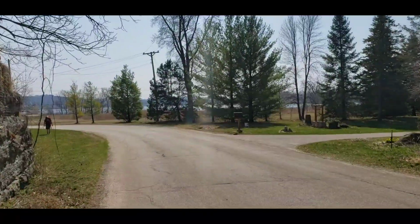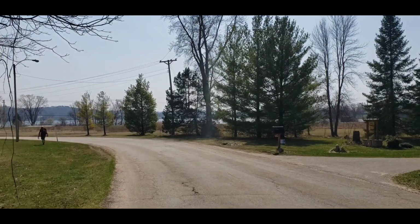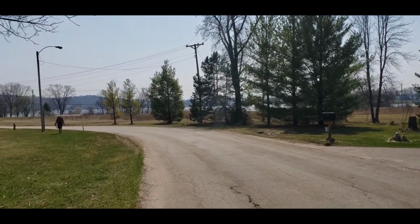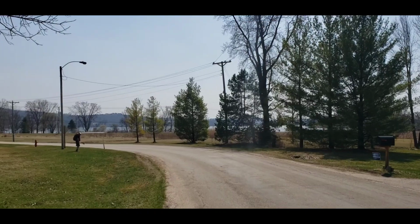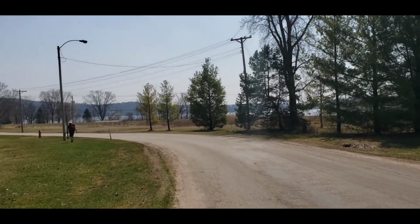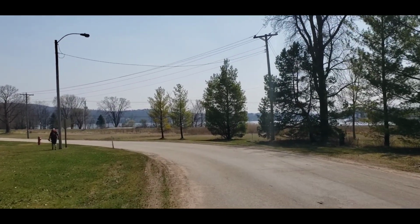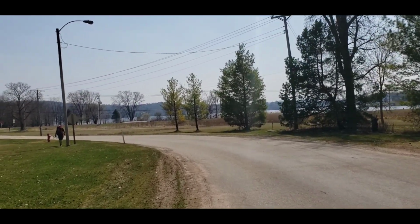Sorry if the wind noise is a little bit much, but just wanted to let you know, you come off that road rock under the viaduct, and there's your first glimpse of Lake Wisconsin. We're maybe half a mile from the ferry, if that. So we'll be getting on the ferry soon, heading home.